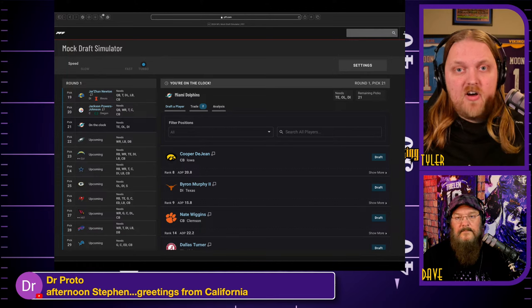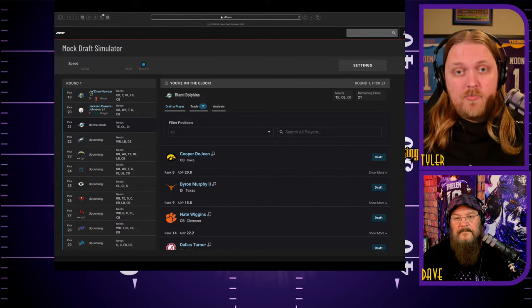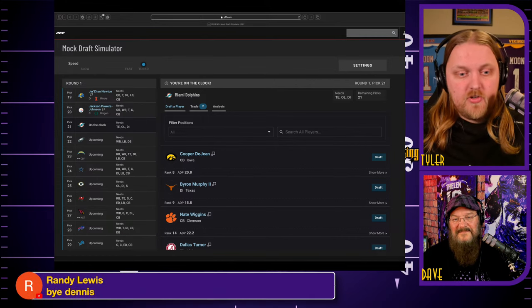So you take one of good value and a good football player, and it is good value here. I don't love taking interior guys in the first round, but I'd rather take a center than a guard. And I think Powers Johnson will fit well with what Arthur Smith wants to do.